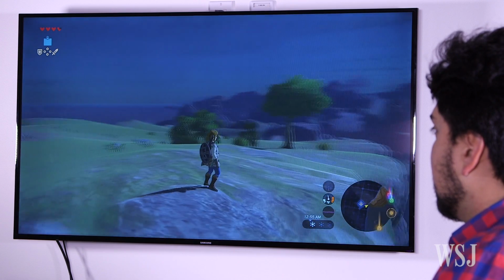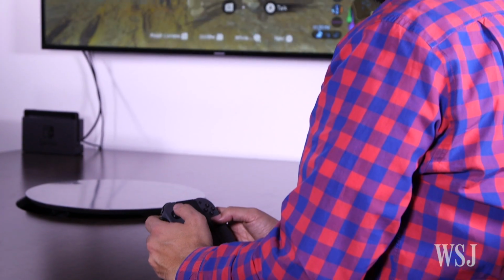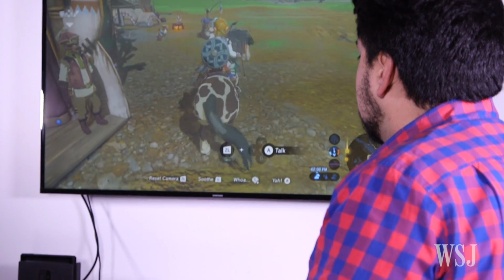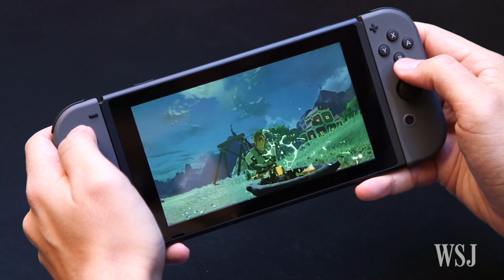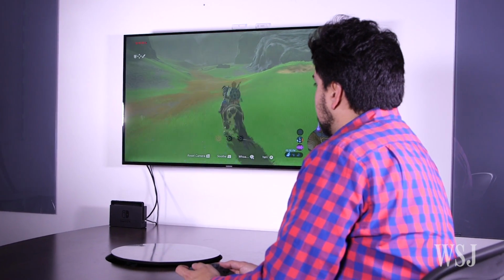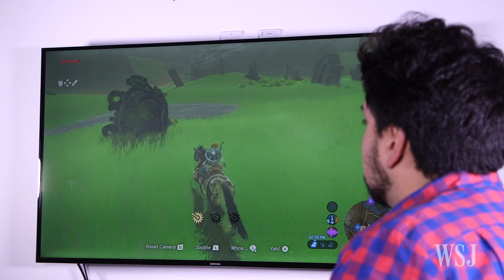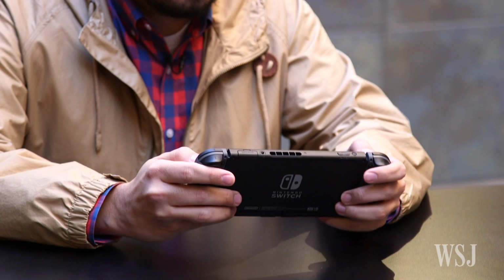The other big launch title is Legend of Zelda: Breath of the Wild. It's the reason major Zelda nerds like me already plan to buy a Switch, and a great example of where the Switch's portability pays off. The game's 5,000 breathtaking acres take time to explore, so it's nice to have access to it not just on your big TV, but also on your lunch break or commute.